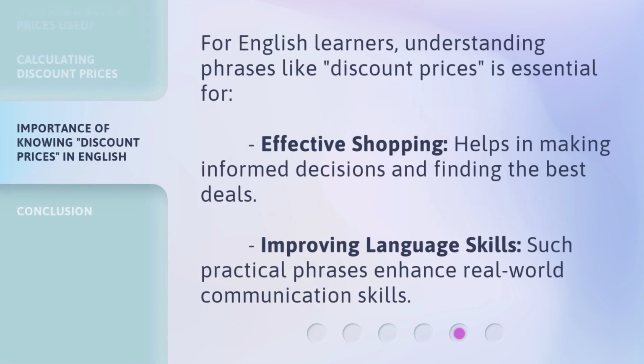For English learners, understanding phrases like discount prices is essential for effective shopping, helps in making informed decisions and finding the best deals. Improving language skills: such practical phrases enhance real-world communication skills.